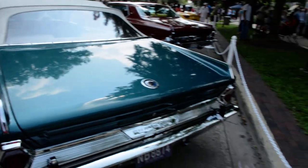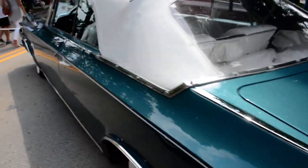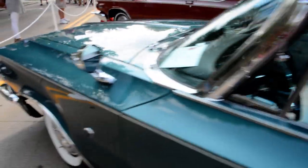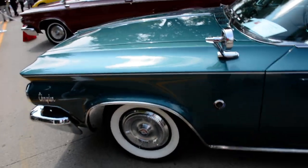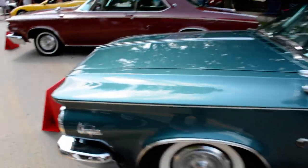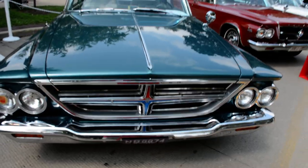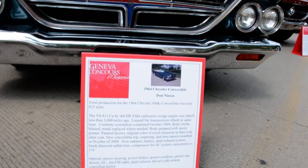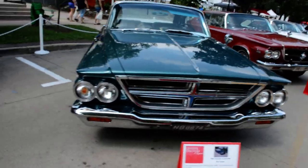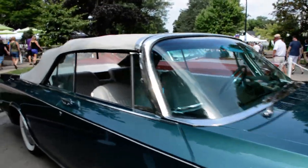And then we get into the 1964 300Ks. Don Nissen from West Suburban River Forest, Illinois, brought his beautiful 300K convertible. It's a single four-barrel car, doesn't have the optional cross ram. That beautiful front end that the Ks had. Rare production, only 625 300K convertibles.